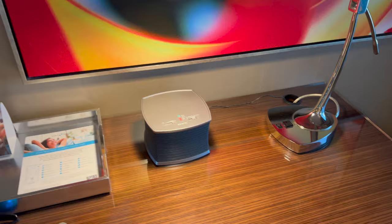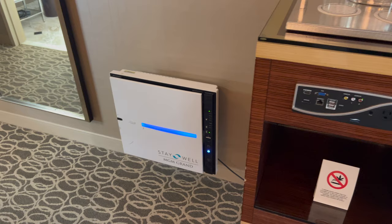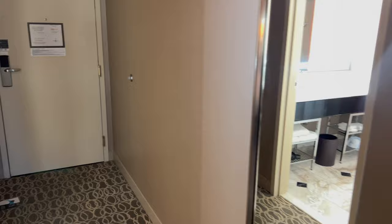Fridge there, TV, media connection, and an air purifier. And it sounds loud, but we've got it on maximum turbo just to give an idea of how loud it is. It's not too bad as soon as you walk away from it.